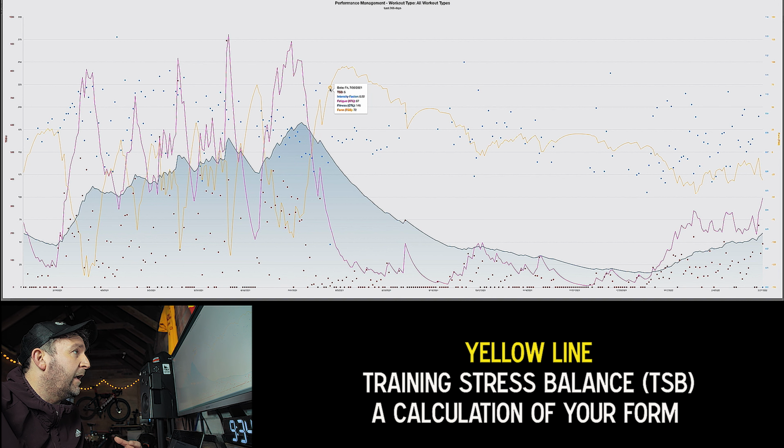So this yellow line is form, or TSB. That stands for training stress balance. It combines metrics from training load and intensity plus recovery from fatigue, and it will give you a balance between the two. I.e., if you've trained well and tapered well into the race, your yellow line should be peaking. Hence the name Training Peaks.